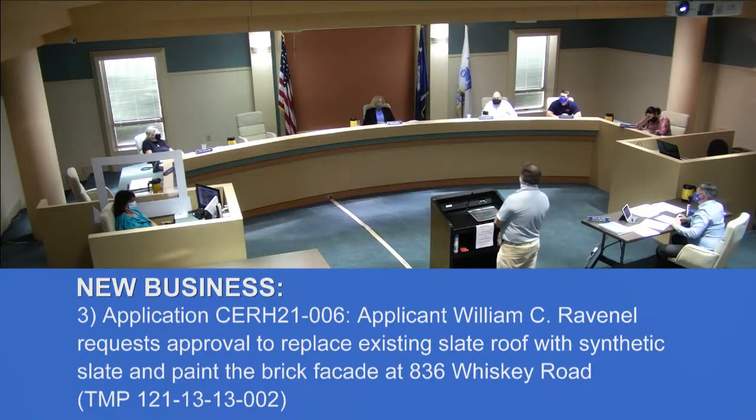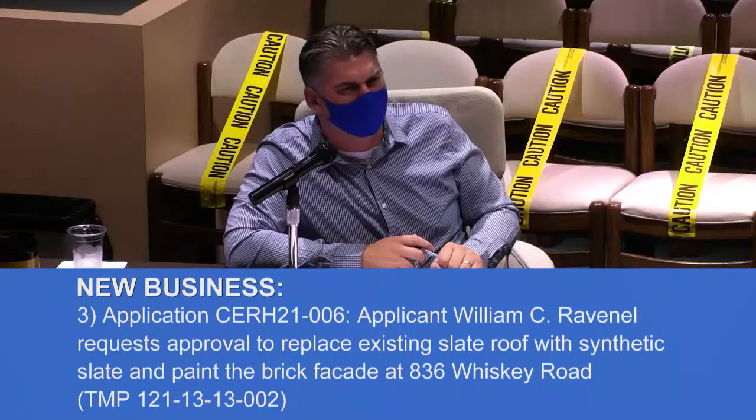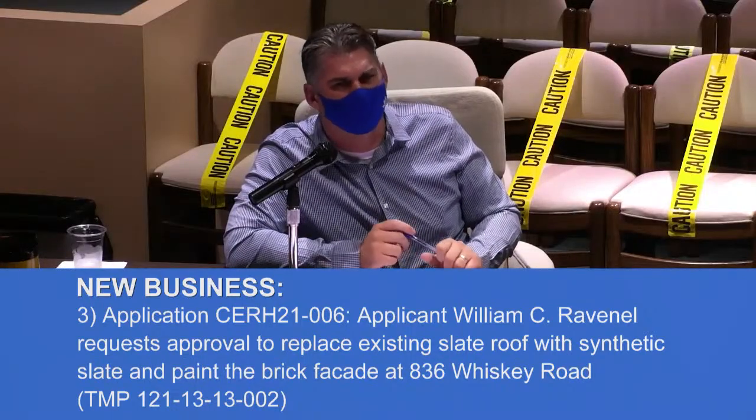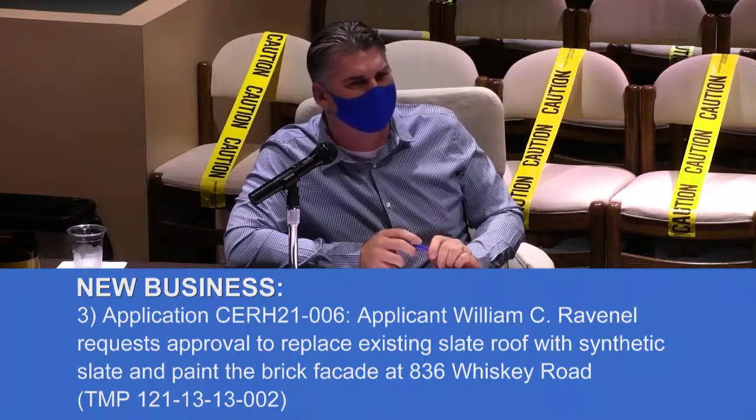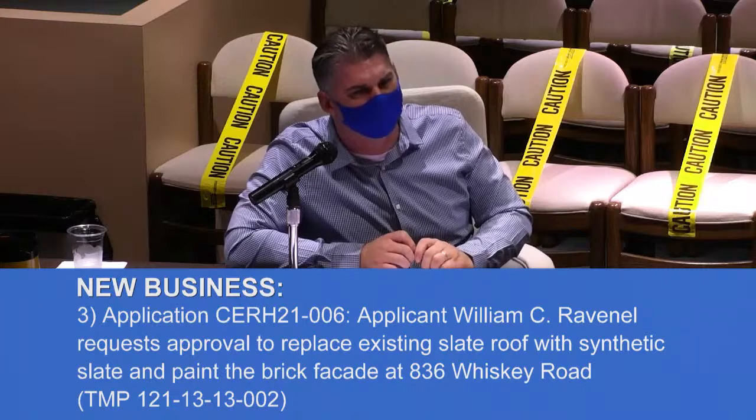Thank you. Other questions or comments? The one thing that I think maybe we had discussed but didn't get put in the staff report, just for clarification, is that the shutters, I believe, are a dark green, not quite a Charleston green, but a very dark green. If you want to put that in light of the off-white color.